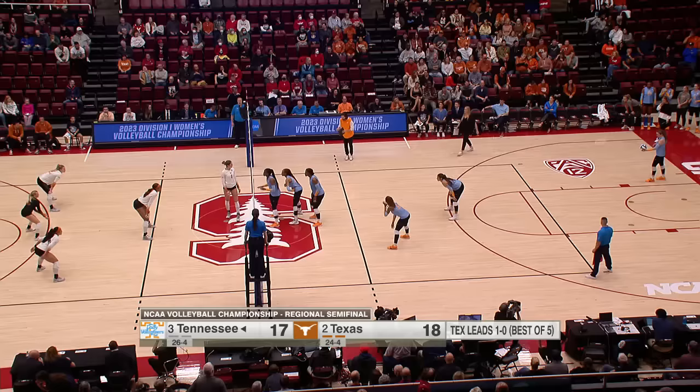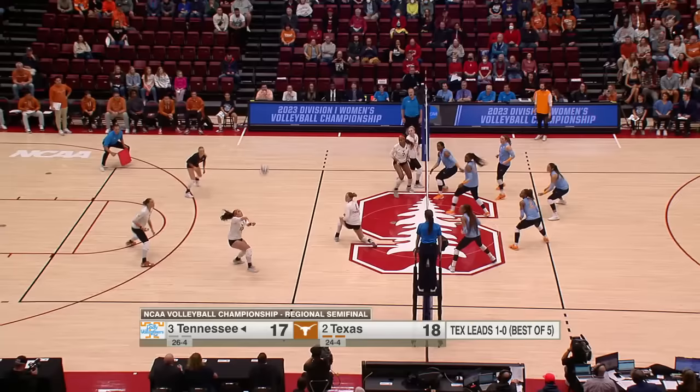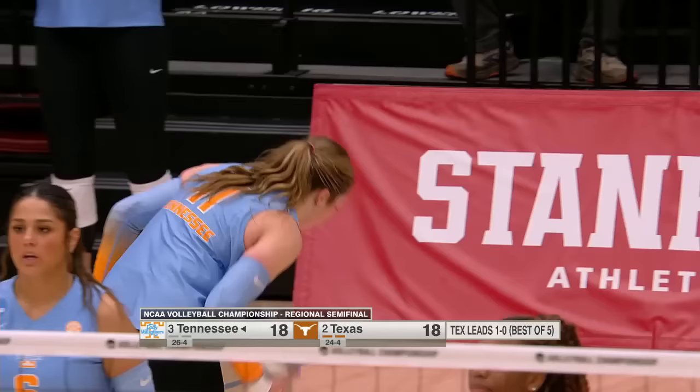Caroline Kerr. Swindle. Dug out by Kerr. Fingle. That one tied in the air and headed to the scorer's table, and running out of room is Texas. And it's a point for Tennessee. And so, Eric, now with the libero off the floor, as Torres is dealing with a shoulder injury, we do see Erica Lovett, who is a phenomenal defender, playing in left back for Tennessee.